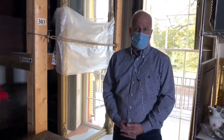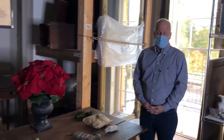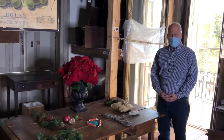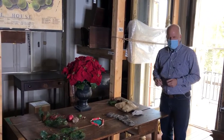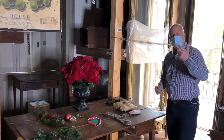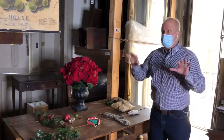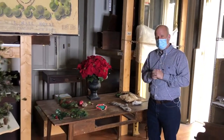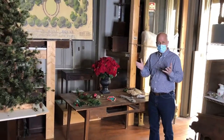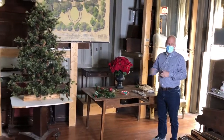Today's presentation is going to be about decorating for the holidays in the 19th century. We're going to talk pretty much about the whole 100-year time span, and we're doing so in the Hampton Preston Mansion. We're starting out in the large object storage room. We're going to go to a couple more rooms as part of this behind-the-scenes tour.